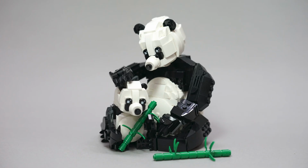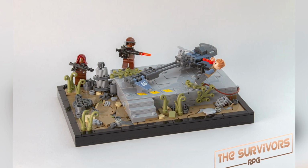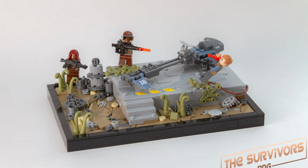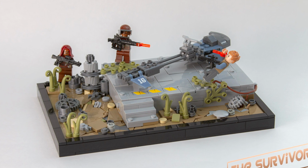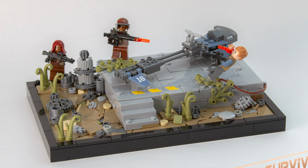This looks like a mama panda and a baby panda just hanging out together. And then from the Brickologist, part of the Survivors RPG, this is the Speeder Bike Challenge Ambush on Sorgan. I like the use of the trans orange clip. It's a nice way to suspend blaster shots. There's quite a lot of detail in this relatively small vignette.